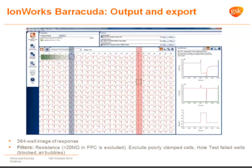As with the Ironworks Quattro, we use filters to remove wells which don't meet our quality metrics, so anything with lower seal resistances in population patch clamp is excluded, and we also exclude poorly clamped cells, any wells which have failed the whole test due to blocks or to air bubbles. But to be fair, that's not a lot of wells within each experiment usually.